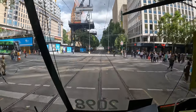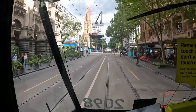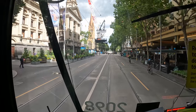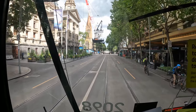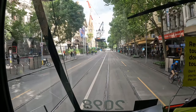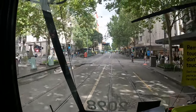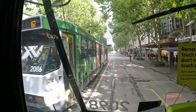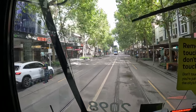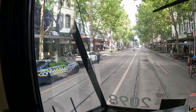So that's Collins Street with 11, 12, 48 and 109 on it. We were nearby before. And that's the Melbourne Town Hall on the left there. We're now approaching Bourke Street. And here is a car that has illegally driven down the car-free section. And what a beautiful sight that is. The cops have found them.